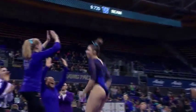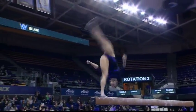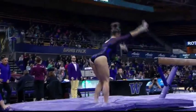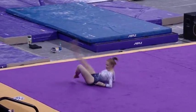The sign of a good beamer is the ability to improvise like that and not be able to tell that you're improvising. So great start for the Huskies beam set, thanks to their rock, junior Mallory Rose.